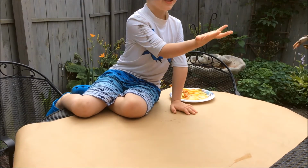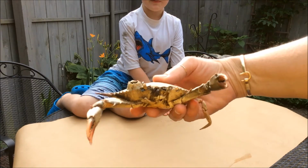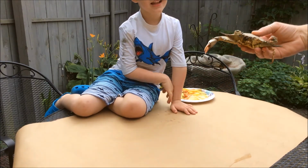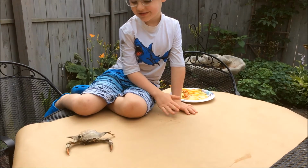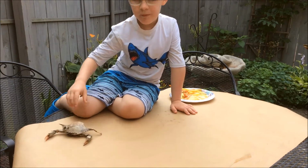That is an animal. Whoa. That's a sea crab. That's a sea crab with a barnacle on his shell. I say that's a treasure. That's treasure. Good. Right, treasure. Yes. Now, what is this?